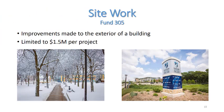Site work projects are projects where permanent improvements are made to the exterior of a building, including grounds. We are limited to borrowing $1.5 million per project. Examples include repairing or replacing parking lots and upgrading walkways.